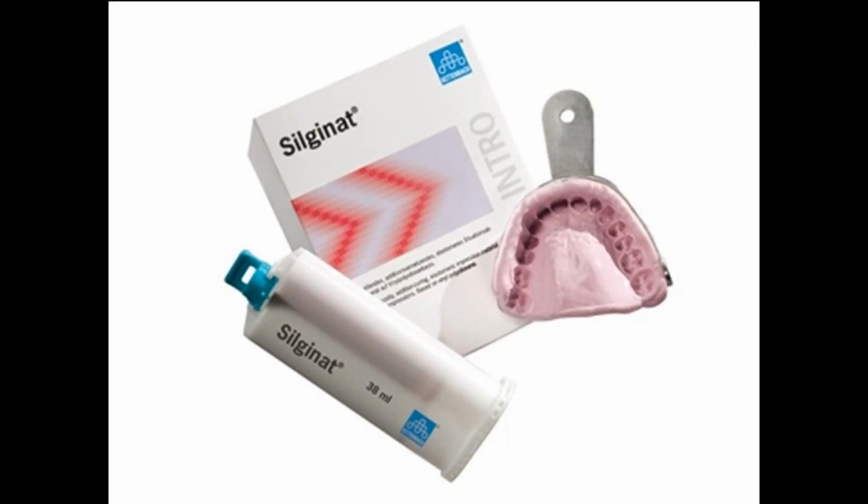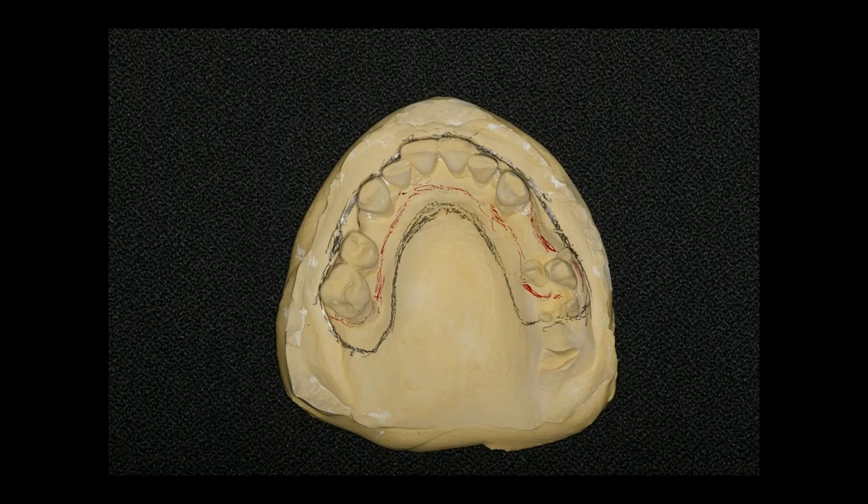And so again, we're going to go ahead and take impressions with the Silginat from Kettenbach. Again, this can be poured up multiple times. We don't have to worry about it shrinking or drying up until your assistants have a chance to pour it up. We can actually send it like this to the laboratory. And here we've identified to the laboratory what we want.